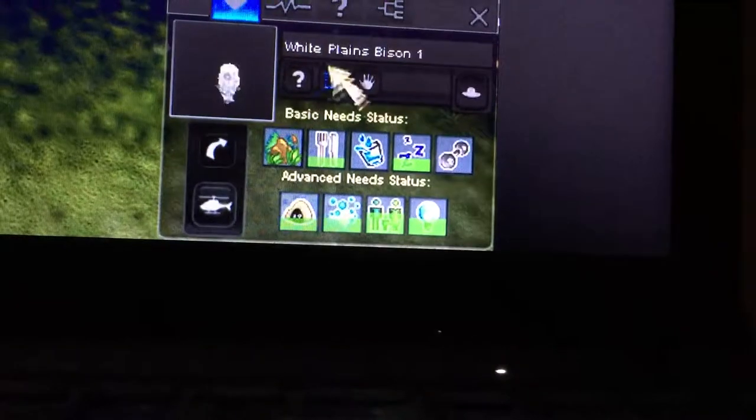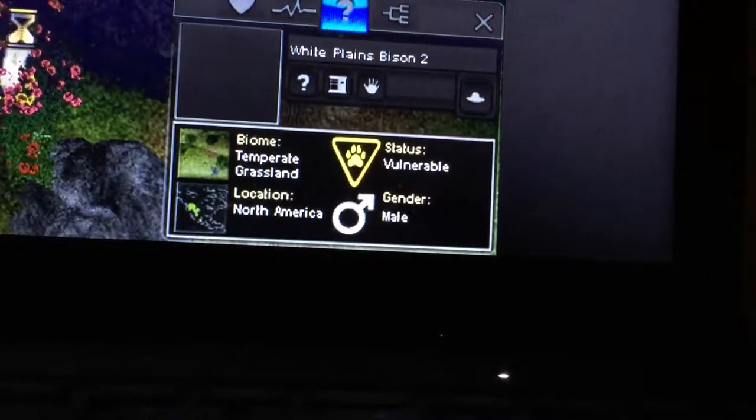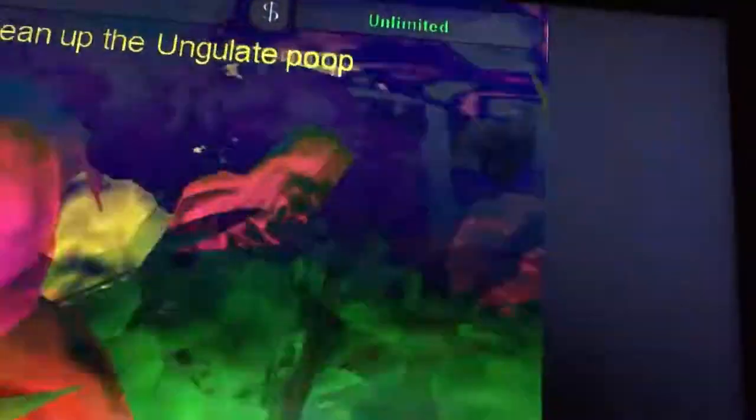Hello? This output 3. White plains bison ones are female. Your male, okay. White plains bison 2 looked like a white daisy. Hi! And the other one's over there. This one. And then, ew! Ew, they look like poop! Poopy!